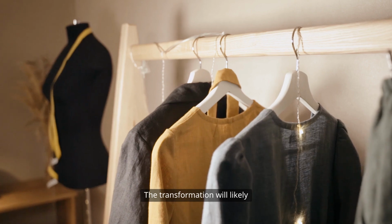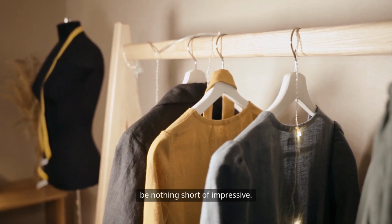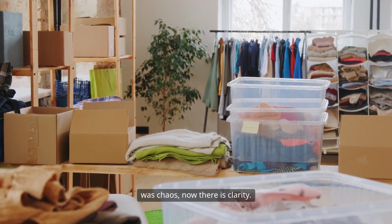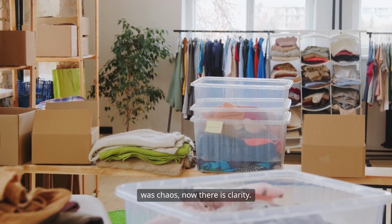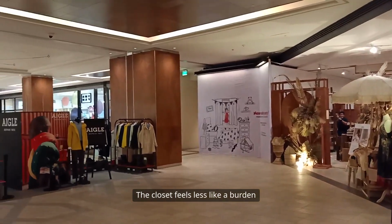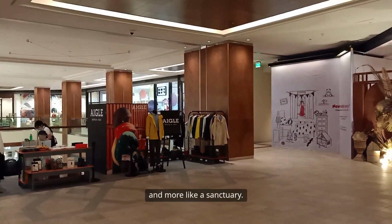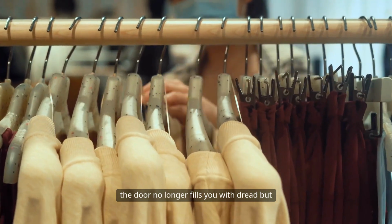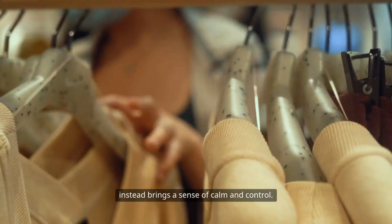The transformation will likely be nothing short of impressive. The before and after difference can be staggering. Where once there was chaos, now there is clarity. The closet feels less like a burden and more like a sanctuary. You'll find that the simple act of opening the door no longer fills you with dread, but instead brings a sense of calm and control.